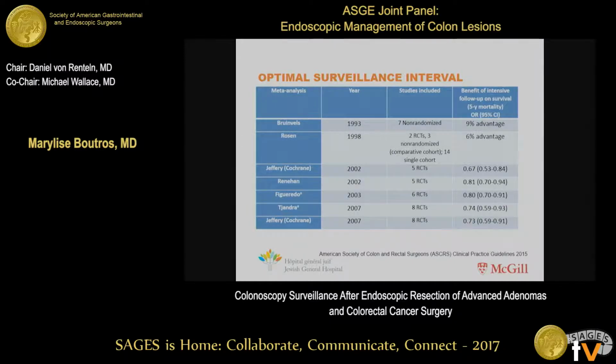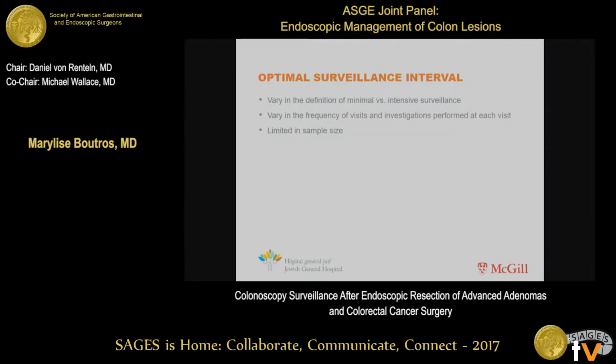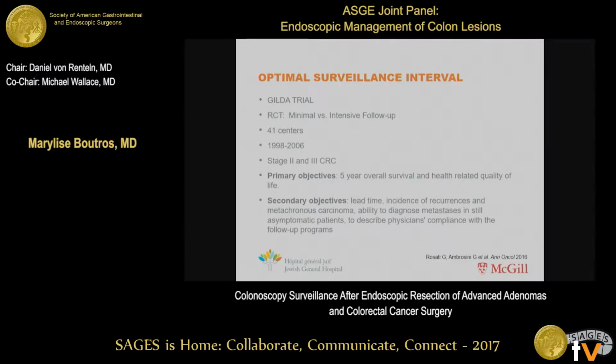After that, multiple meta-analyses of randomized controlled trials. Problem is that all these randomized controlled trials are still small because we're looking at a very small event. And these randomized controlled trials, when pooled, demonstrated an overall decrease in mortality at 5 years with intensive programs, intensive being a very different definition for every study. So a lot of these, as I said, they vary in their definitions.